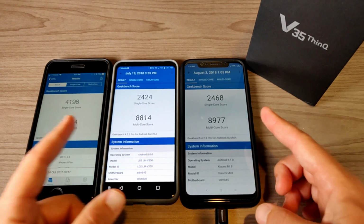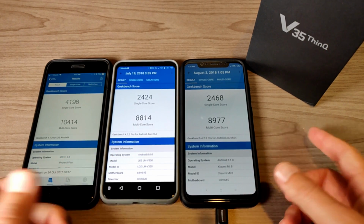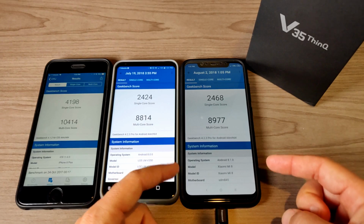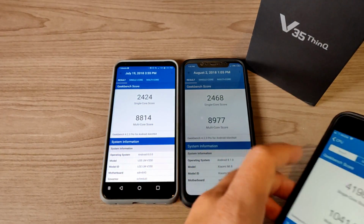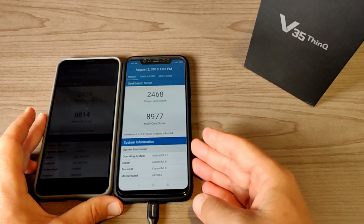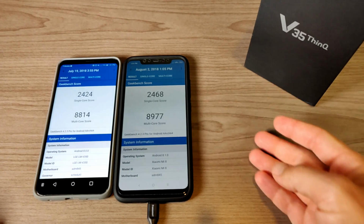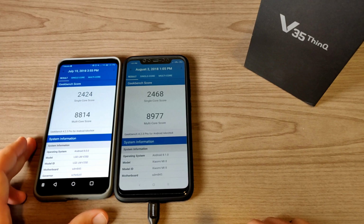So do I notice a difference between any of these when it comes to performance? I'll say not really. Honestly, the V35 ThinQ, the OnePlus 6, the Xiaomi Mi 8, they all perform very well. And just to kind of put this into perspective, the OnePlus 6 I'm actually filming this on has a little over a 9,000. So if I were to pop that one up here as well, it would score just over 9,000 in the multi-core score.